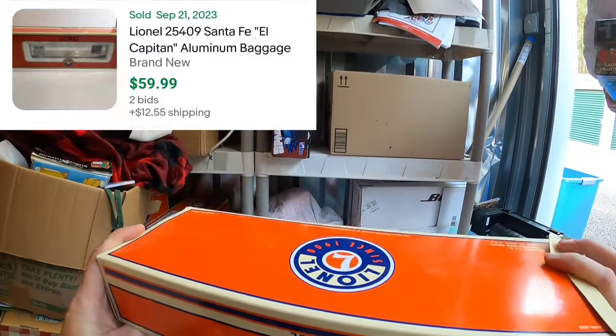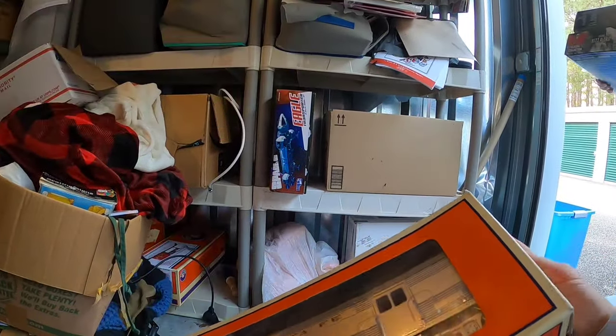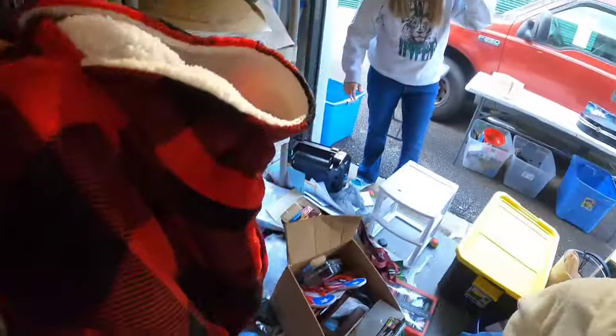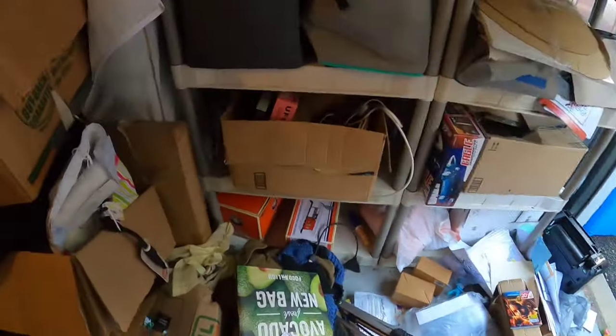1,000 pieces. I definitely will. Oh. Babe, there's two boxes. That's a Lionel. What is that? Santa Fe stuff. All right, do I need to go through that box? This one, yeah. This one can be gone through. Yep. Put it back in there, bud.